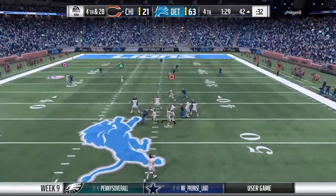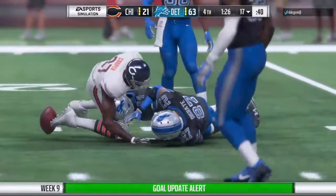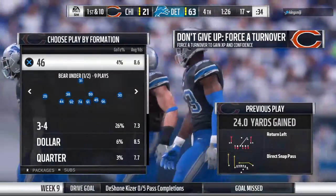As expected, they're going for it to keep the drive alive. Over the middle, Cooper with it, and unable to break away. They stop him a few yards shy. It'll be a gain of 24 on the play.